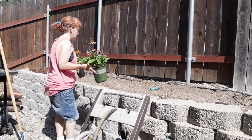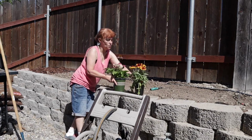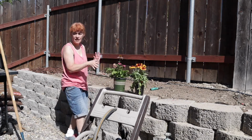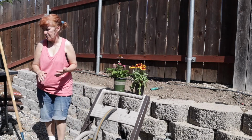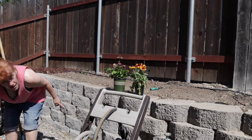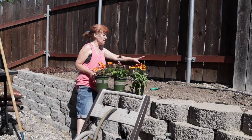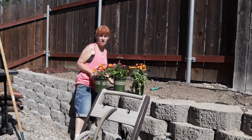Okay, so I got a couple of really tall plants. It's these purple ones and these yellow-orange ones, which are the same plant, basically. And then the other tall one that will be at the back, because I'm putting tall ones along the back, and then medium, and then the tiny ones in front.